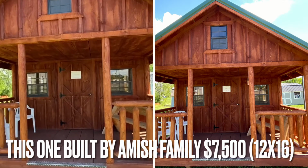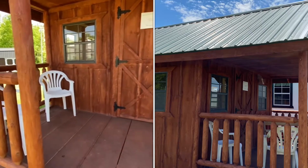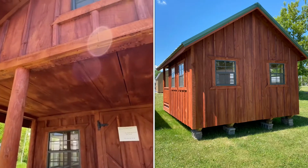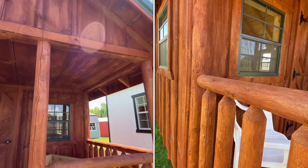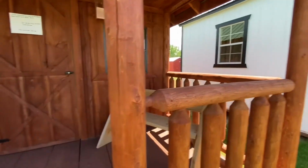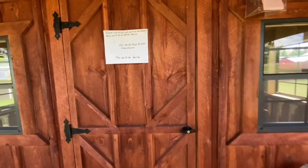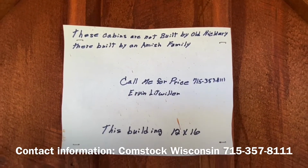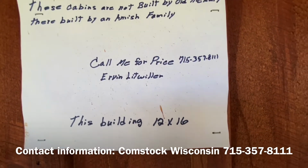So this one is a little cabin. Look at that. This is built by two young Amish people, a couple. And we asked the owner of this retailer. This is $7,500. And this, look at that, this cabin, it's built by Old Hickory, built by an Amish family. So you can contact him if you want something like this.